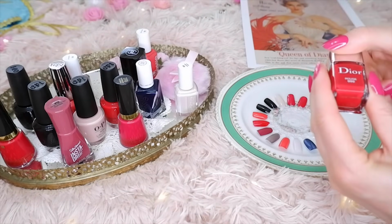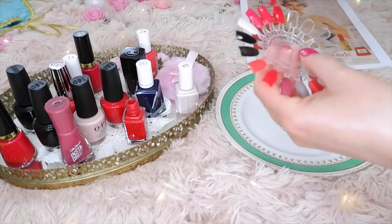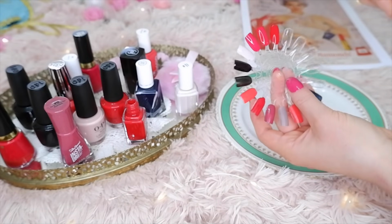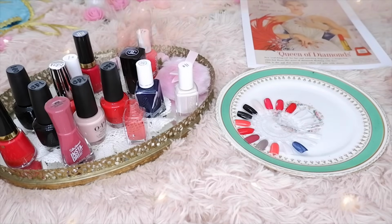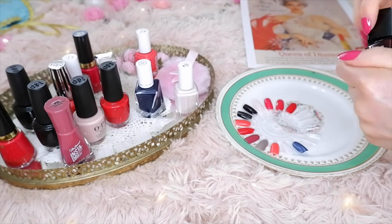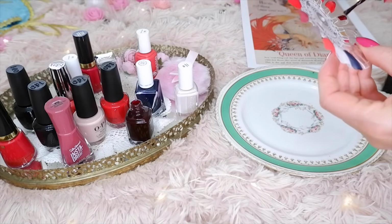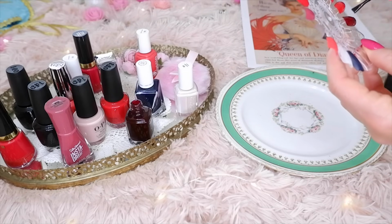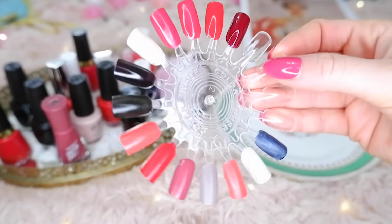This is Dior 999. And this looks very similar to Cherries in the Snow, too. A bit darker, but it has that kind of slight pink undertone. Interesting because they're both from the 1950s. And lastly is the Chanel Rouge Noir color. And that is it for all the colors.